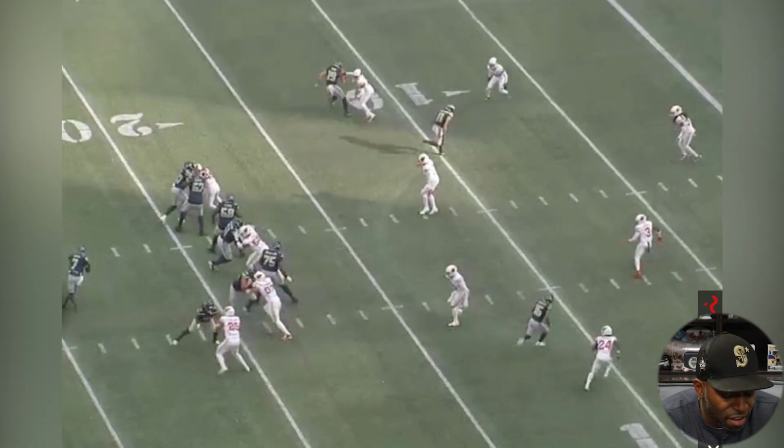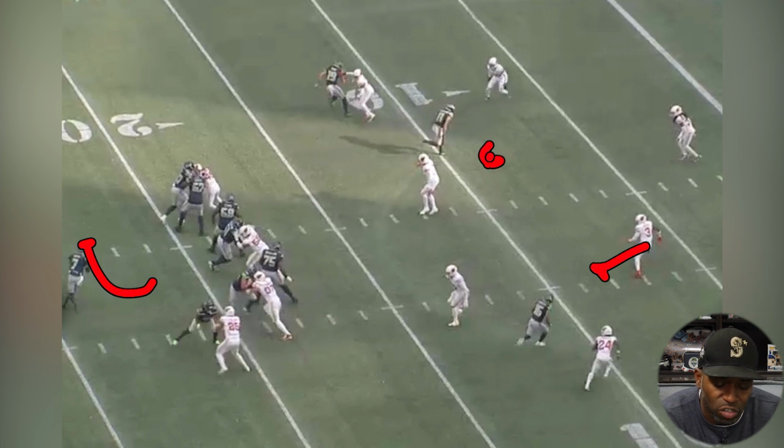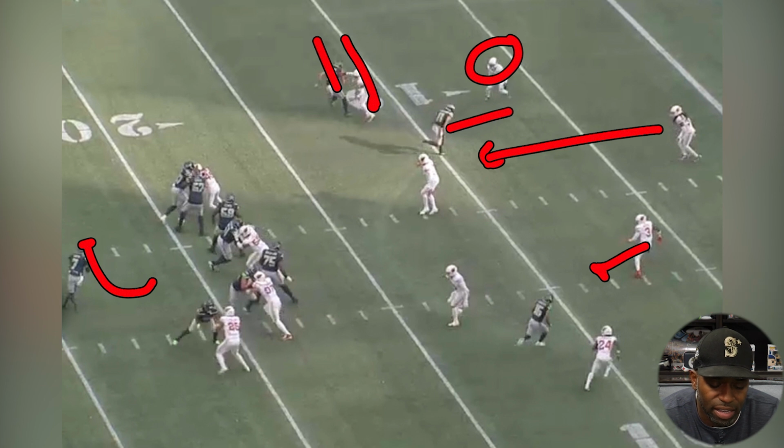All right, here we go. We got the half roll by Geno. He's gone from there to there. He's rolling out to the left. All eyes are going to go to the left side now. Got Budda Baker who crashed down there. This safety started here. Now he's back over the top. All right, we got our flat defender running with Jake Bobo to the flat right there. And now we have our other guy here. He's taking care of the corner.